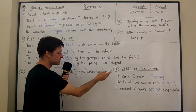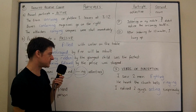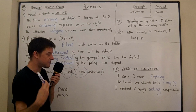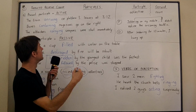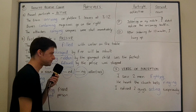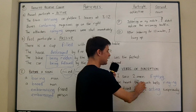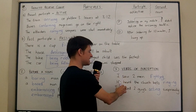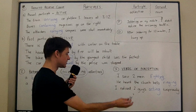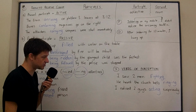Now, one more thing I wanted to mention was verbs of perception. This is because they're also very often reduced relative clauses, and you very often see them with participles. And you can see here it's usually the ing participle. Okay, so for example, I saw two men who were fighting. I saw two men fighting. He heard the church bells which were ringing. He heard the church bells ringing. And I noticed two guys acting suspiciously. I noticed two guys who were acting suspiciously.